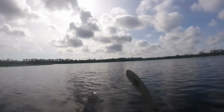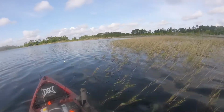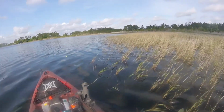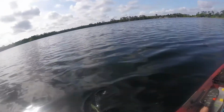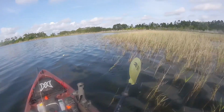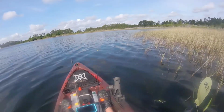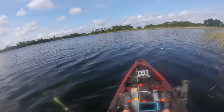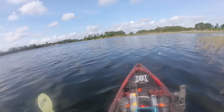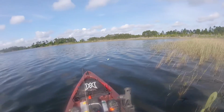The clouds have moved in. It's gusting about 10 miles an hour right now out here. The winds weren't supposed to be like this today, so I give the weatherman an F on the windage. This was supposed to be a 6-7 mile an hour day, but I am getting pushed around like no tomorrow. Cannot stay in just one spot.